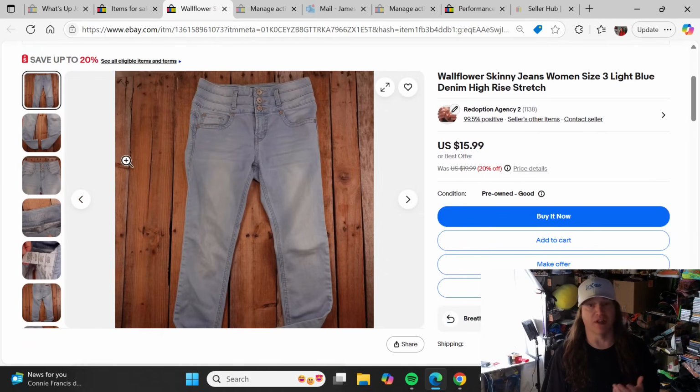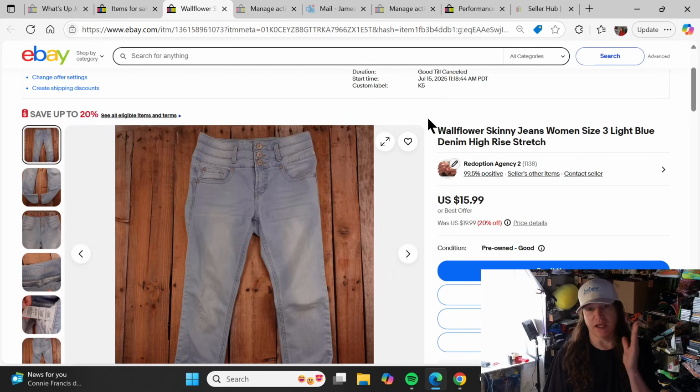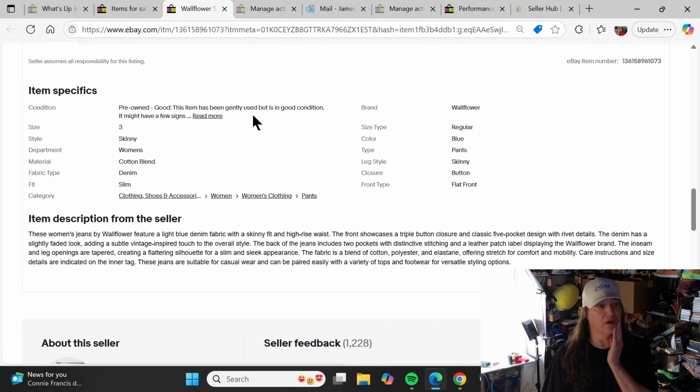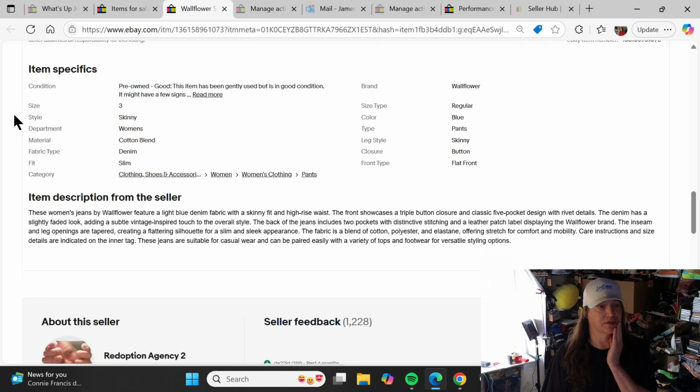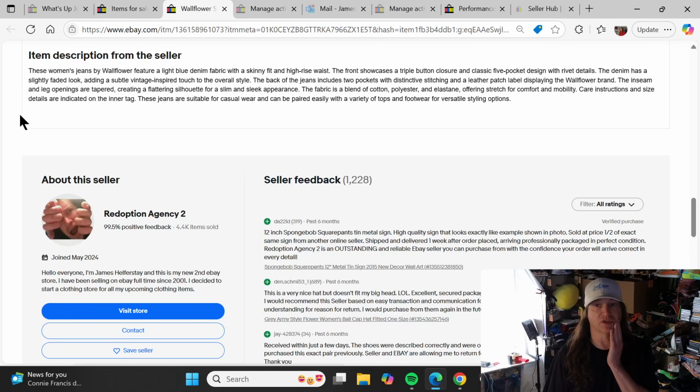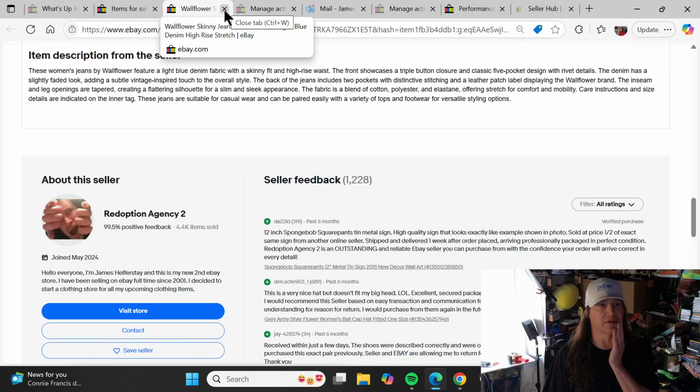Next up, we got these Wallflower skinny jeans, women's size 3. Again, AI created that exact title just like it sits. All the item specifics and the description. So if you want to read what that is, you may do so by pausing the video.